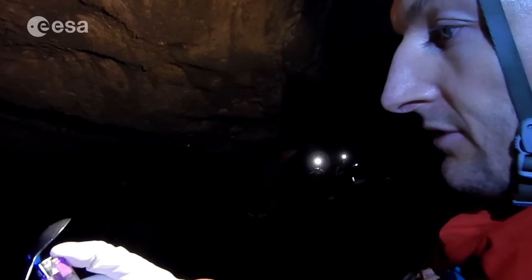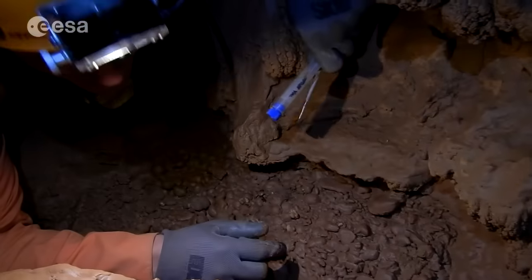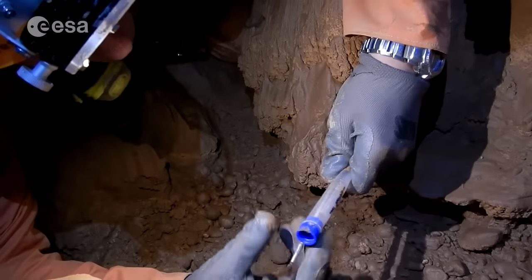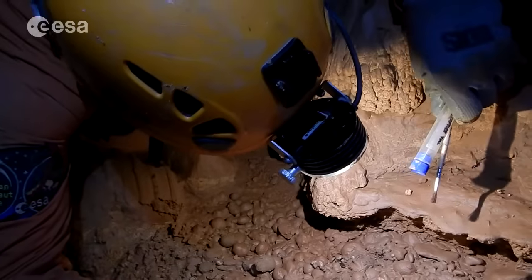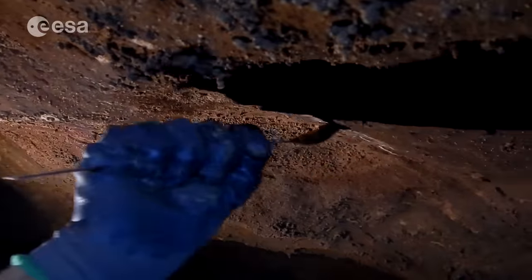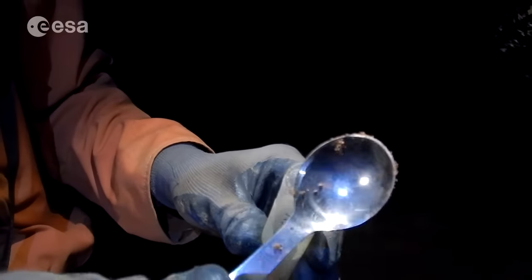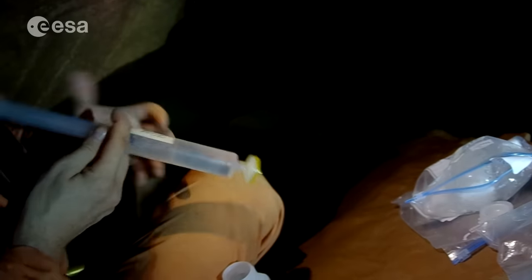Tomorrow we will head south and we will go into a different branch of the cave, and hopefully, cross your fingers, we will find a suitable location to set up a new outcamp. And then hopefully we can explore further into the cave system.